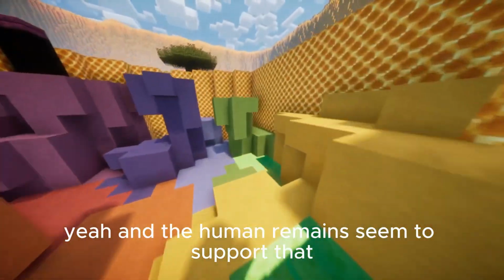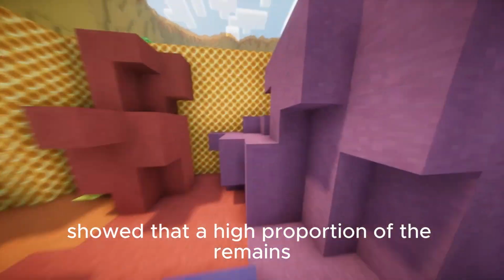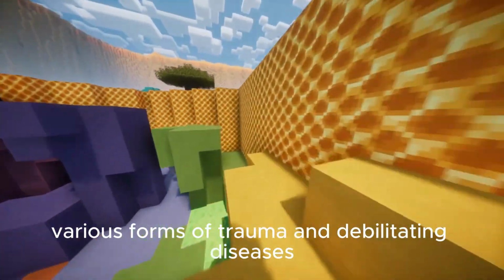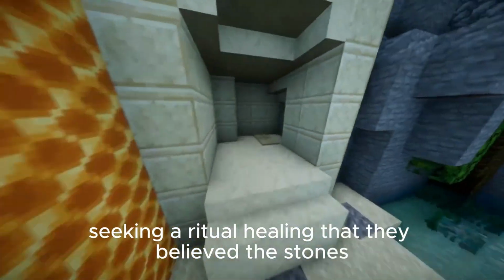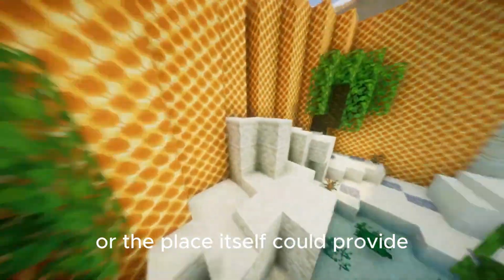Yeah. And the human remains seemed to support that. How so? Further analysis showed that a high proportion of the remains suffered from various forms of trauma and debilitating diseases. It suggests these people might have made that long, hard journey seeking a cure. Seeking a ritual healing that they believed the stones or the place itself could provide.